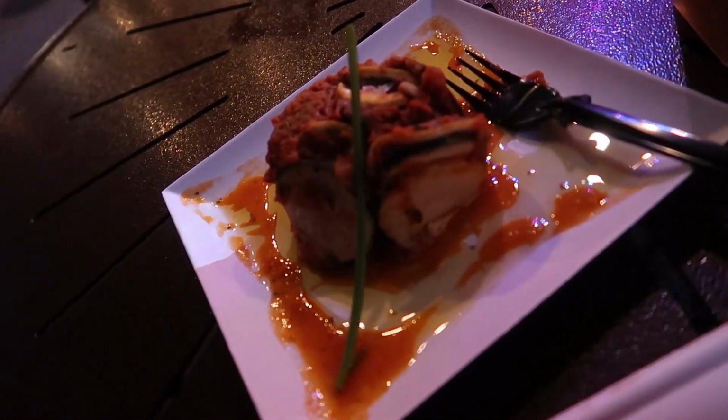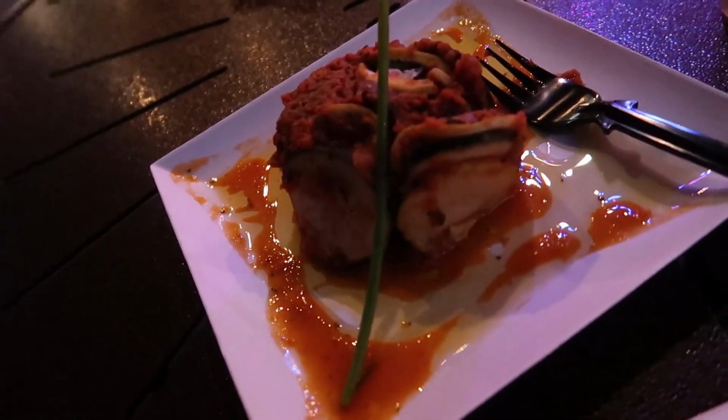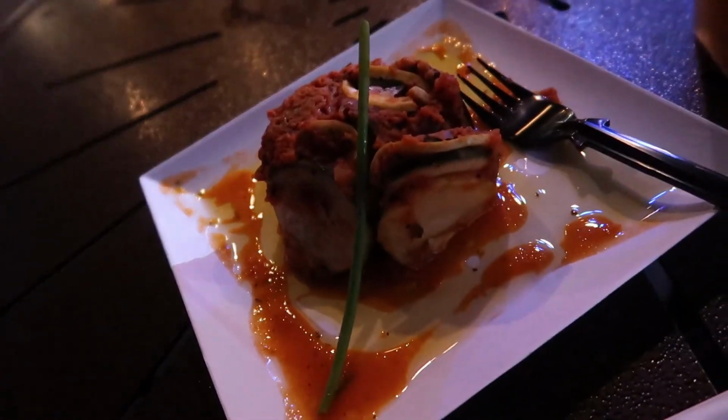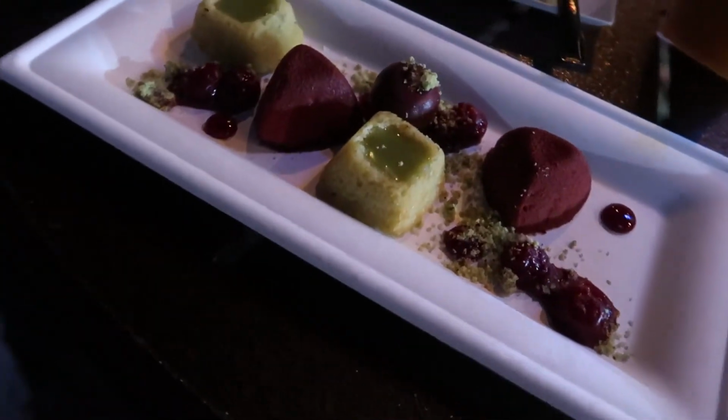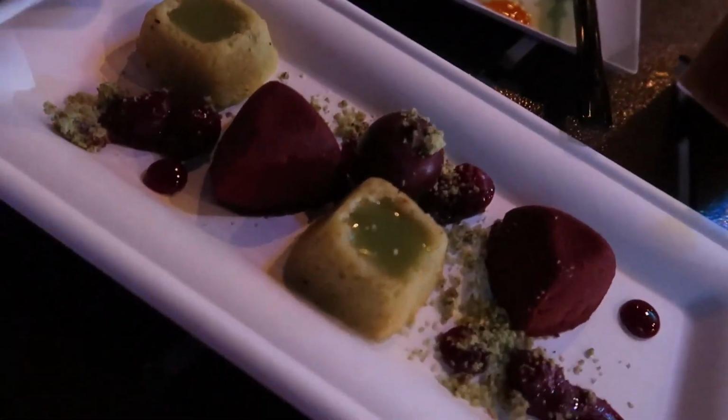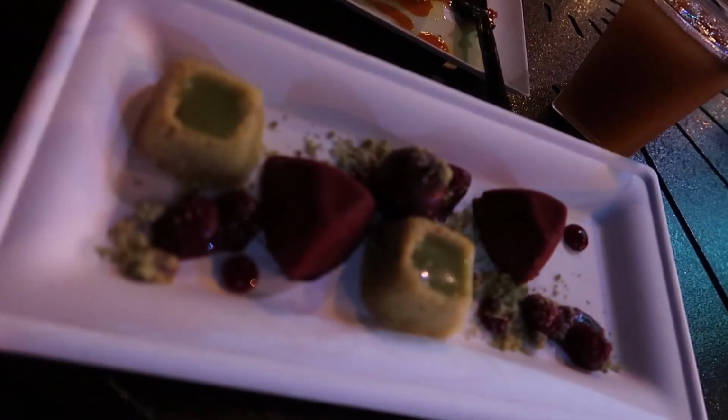All right, so starting off, we have the out of focus ratatouille. There we go. It's starting to lighten up a bit. Okay. And then we also got the other part of the treat series. I don't know, is that a treat? I guess. And this is the pistachio cake that will not focus. But you get the idea.